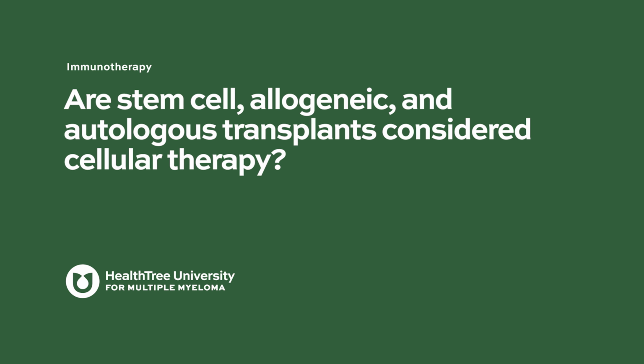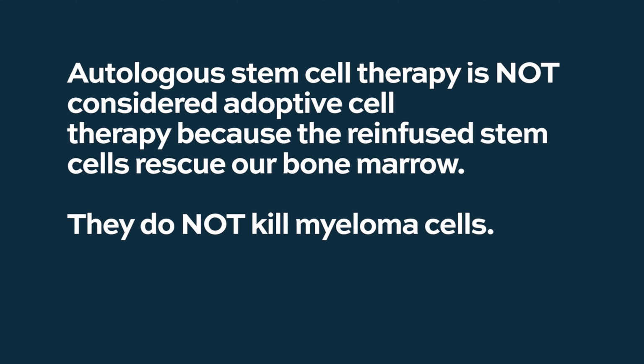Are stem cell, allogeneic, and autologous transplants considered cellular therapy? Auto transplants are really not, although they are cellular therapy in the sense that we're using cells, the purpose of those cells is actually not to fight the cancer cells. In patients where we do autologous transplants, where we collect the patient's own immune system cells to give back, the purpose is not to attack the cancer with those cells. The purpose is that it allows us to give high doses of that alkylator therapy, melphalan, so that we wipe out even the healthy cells in the marrow. And for an autologous transplant, we infuse the original stem cells back in, not to fight off the cancer, but to fill in the gaps from the normal cells that we killed with the melphalan.